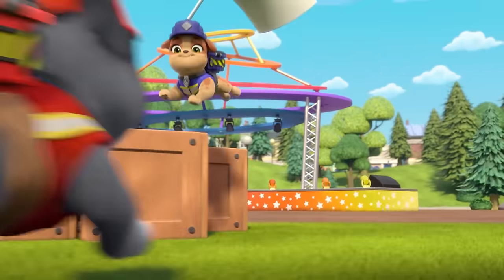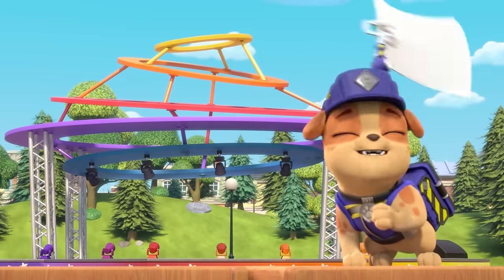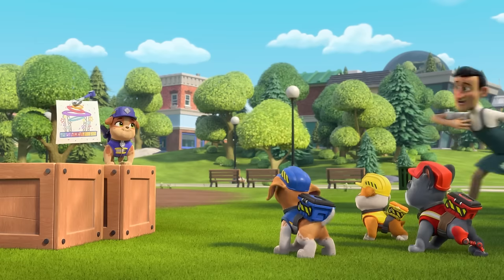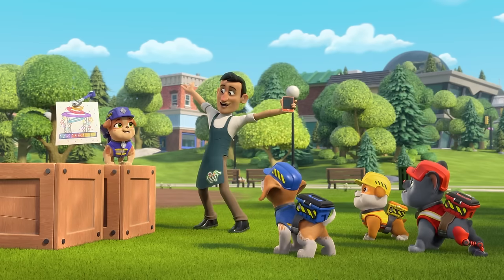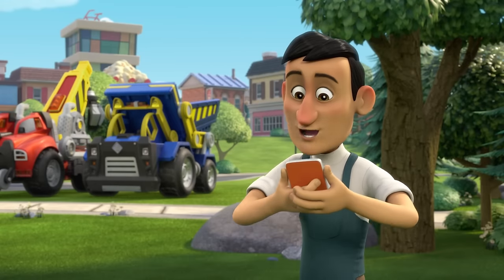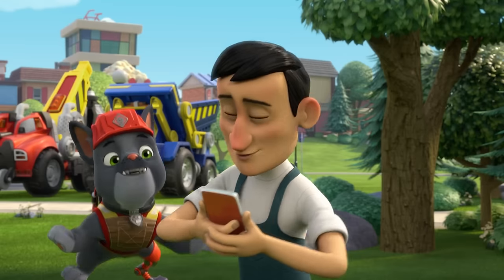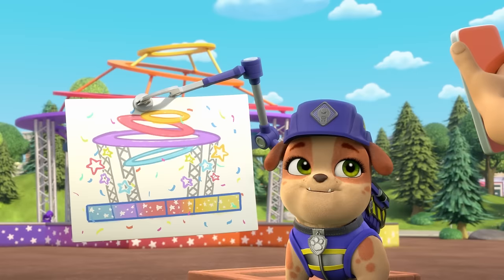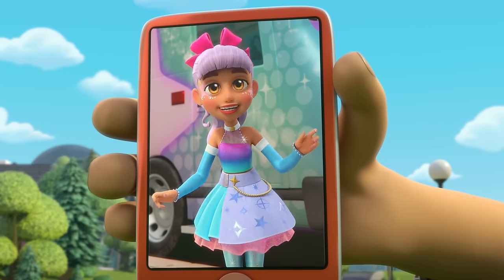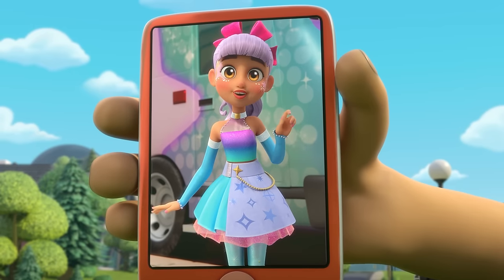Okay, we have a big job today. We have to make that look like this. Oh, wow! That looks amazing! I have to show my daughter. She's going to love this! Hi, Pops! You must see the design Mix made for your stage. It's even better than I imagined. I love it! Thank you so much. See you at the concert.